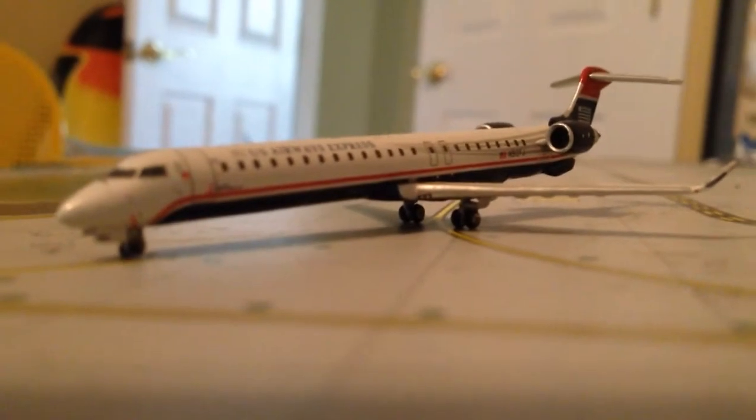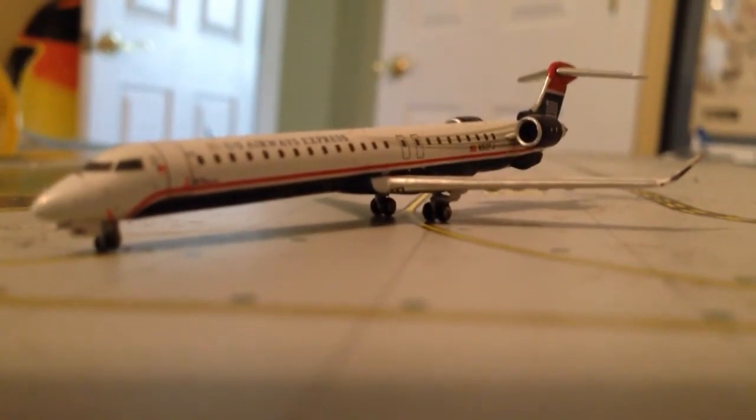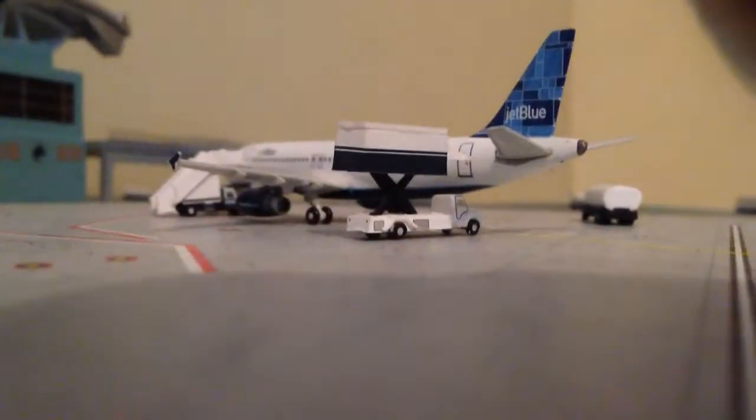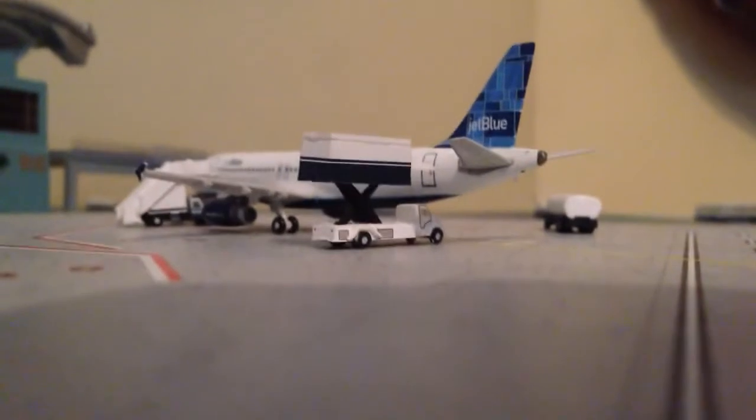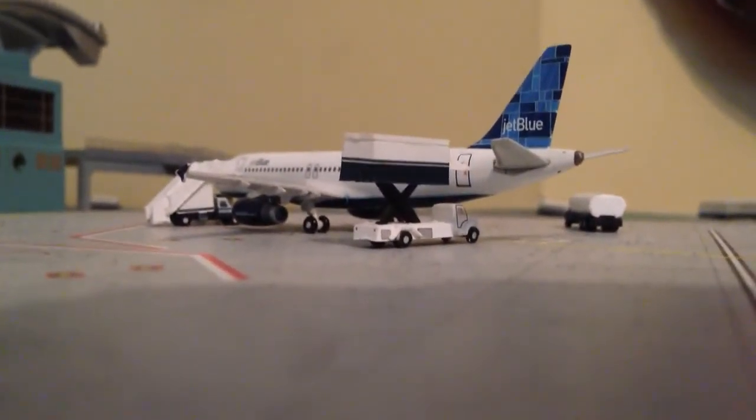Right now you're looking at a US Airways CRJ900. This is operated by Mesa with nonstop service to Phoenix Sky Harbor. Currently they do not have a daily Airbus, but that's okay because I love the CRJ900, to be honest. Plus, I have plenty at my model airport in CLT.